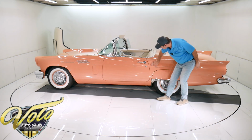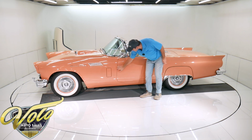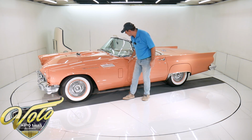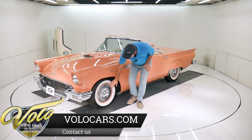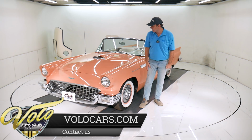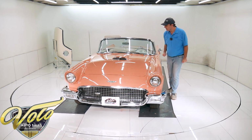Door is flush. All these gaps are right on the money and flush. There's no bubbles, no issues. This is all real nice. Yeah, that door fits beautifully. The vent fits real nice. This is all excellent. All the chrome is sparkling. The rim is painted to match. Nice 57 T-Bird hubcaps. Radial whitewall tires. The windshield is real clear. The rubber gasket's soft. The trim is polished.